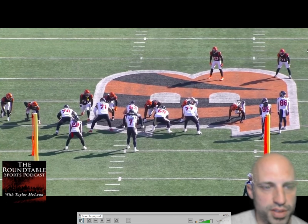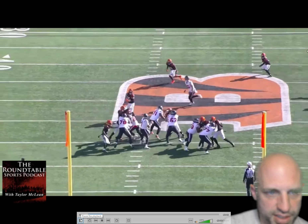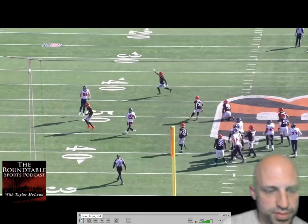This is 3rd down, I believe, as well. See, goes in, gets blocked, and then boop, breaks up that play. Well done.